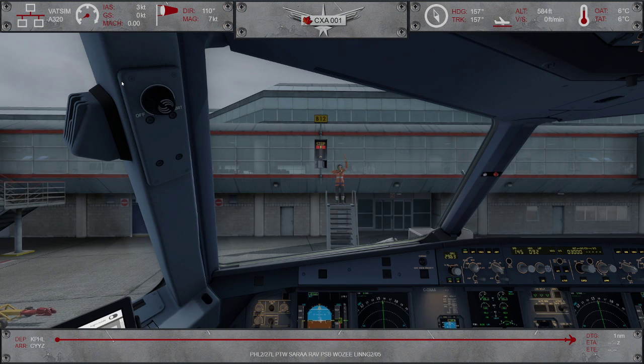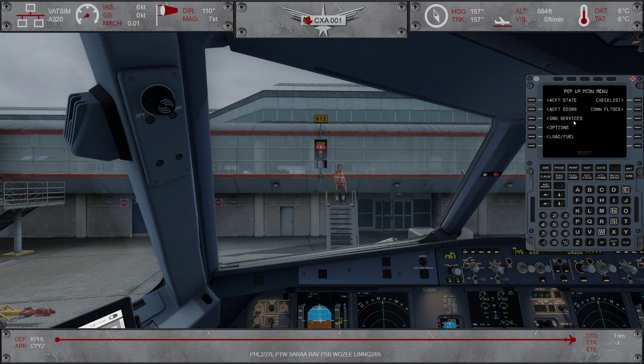So we're back at the gate. Let's get ready for shutdown. Connect some ground power here.